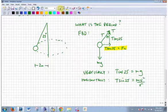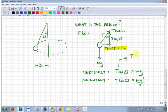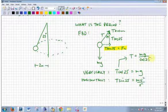So what am I trying to get? I'm trying to get the period. I just showed you a question where we're going to get a T in here, but I can't really solve this, can I? Because this T, and I'm sorry it's all confusing, that's not period, that is tension. I can't solve this. I've got two variables. But what can I do? I can make a substitution because I know tension is mg over cos 25. And if I put that in here for T, then I'm going to have just one variable. Okay? So it's a couple of steps we got to do.